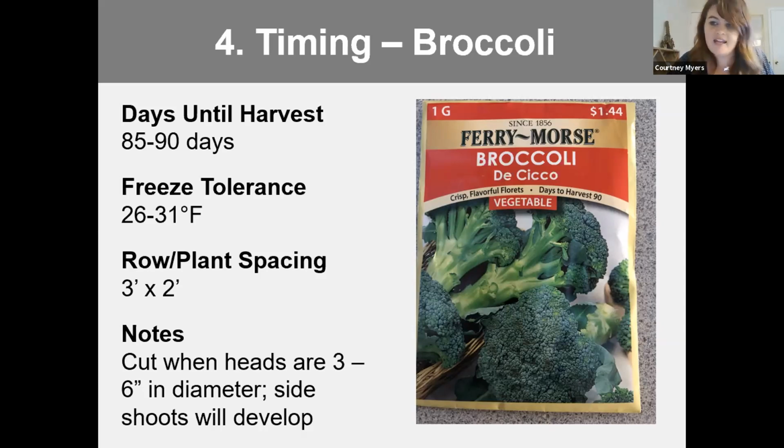Broccoli does tolerate a freeze. So that's kind of why we're basing it off that hard freeze date rather than the other date. So kind of can give us the same time. We don't have to buffer this one quite as much because they are cool season veggies and they do thrive in the cooler temperatures, as opposed to those warm season veggies, which grow quite a bit slower.